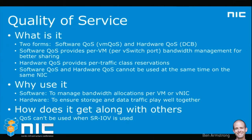The biggest, most important one is do not mix and match quality of service approaches when it comes to networking. That will always end in tears. So it's something that you need to do at the beginning: you need to look at what do I want to control, what level do I want to control it at, and what makes sense. So do not mix software and hardware quality of service, bad idea. Even inside software quality of service, we provide different ways to do it. You can do it per port, you can do it per virtual network adapter. Don't mix those two. Decide that you're going with one approach and use the approach that works for you.